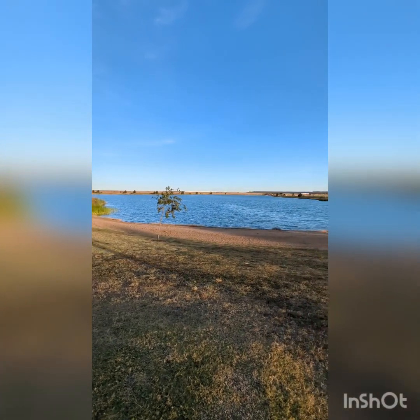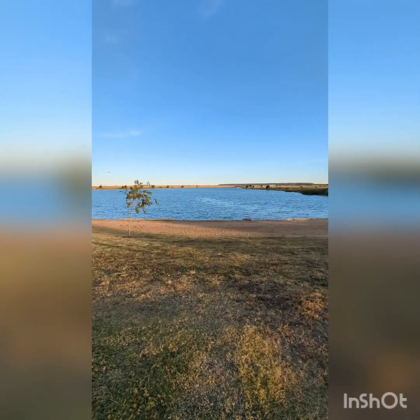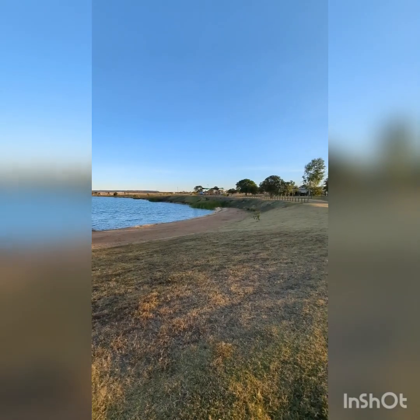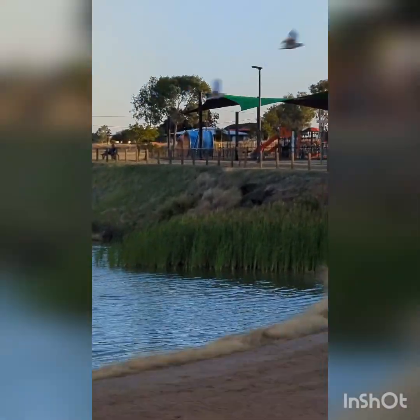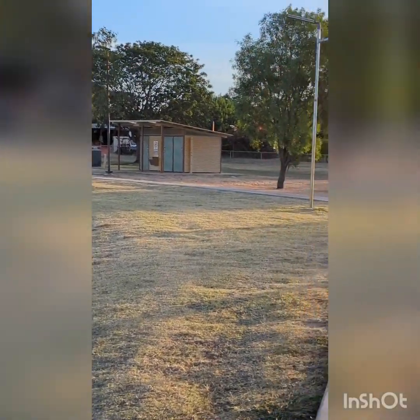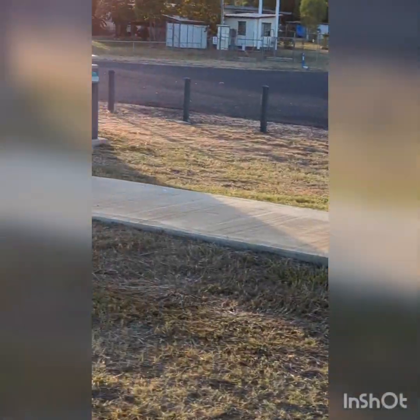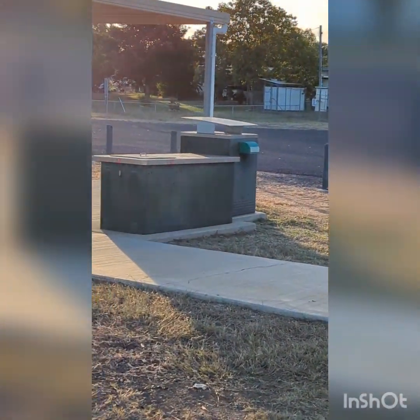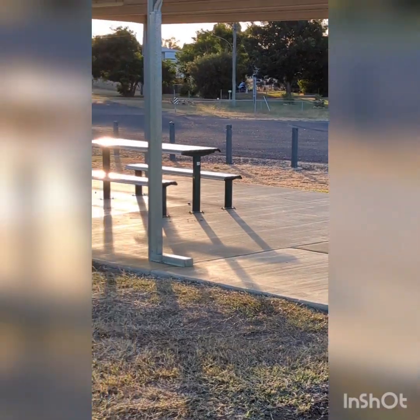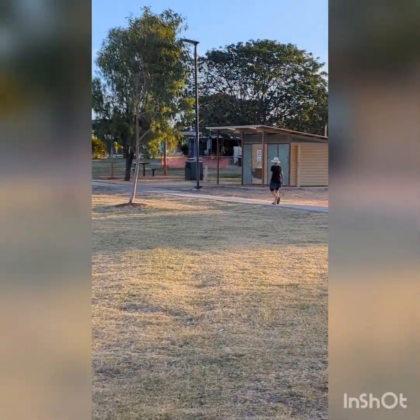This is the local lake, man-made lake. There is swimming in there. There's a play area over here for the kids. And there's toilets just there, which is not really that far from the campground. Also, here we have barbecues. So, yeah, nice little day use area. And like I said, the toilets aren't that far away from the camp.